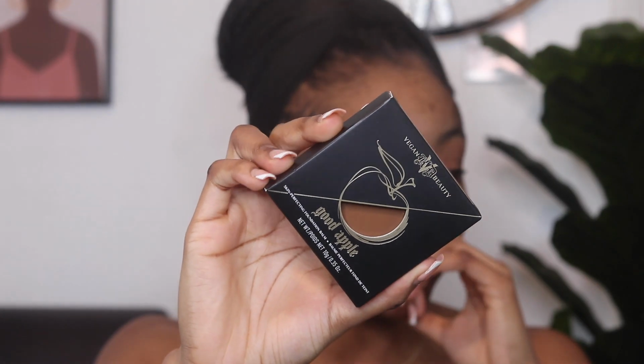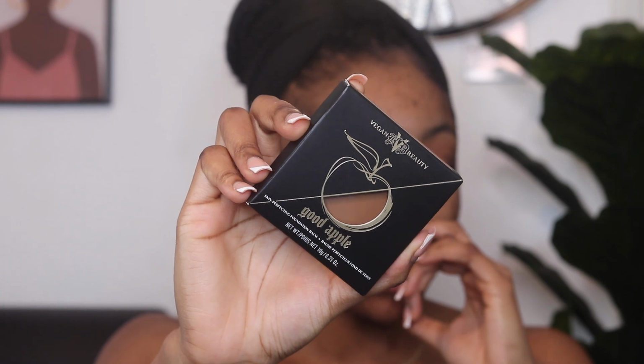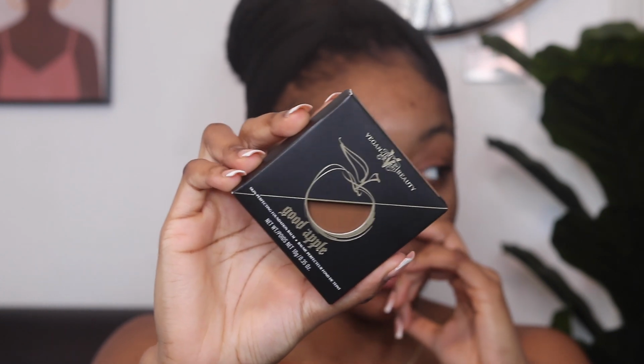Okay, so as you can tell from the title, today we are trying out the new Kat Von D Good Apple Balm Foundation, or Foundation Balm, and I am super happy to try this. Now listen, I have always been a Kat Von D stan because for someone like me who suffers with severe hyperpigmentation, severe dark marks, severe acne, I always need a foundation that is going to cover them up. Otherwise, I'm not going to feel secure when I'm going out and about. That's just the way it is.